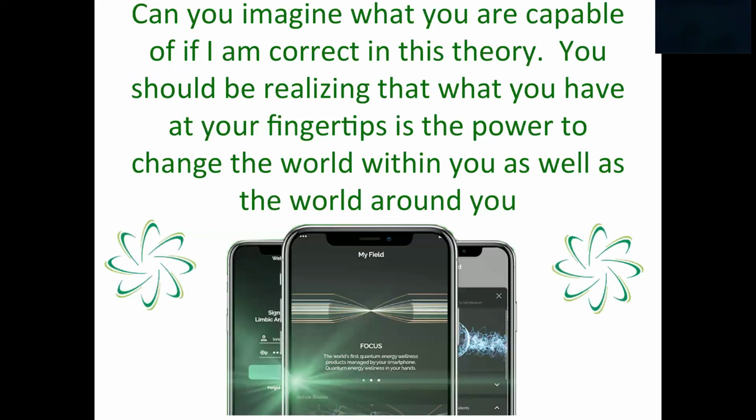Well, you should be realizing that what you have at your fingertips with Olympic Arc is the power to change the world, not only within you, but also the world around you.